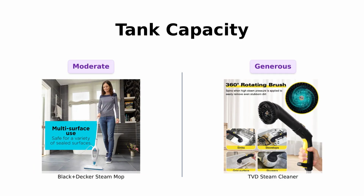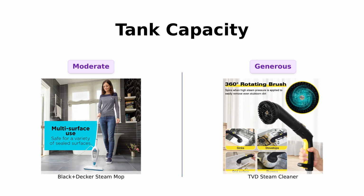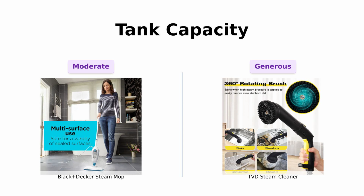Now, let's take a look at tank capacity. The BLACK+DECKER holds enough water for an average-sized living room, which is adequate according to many users. However, some reviewers wish for a larger tank, as it requires more frequent refills.